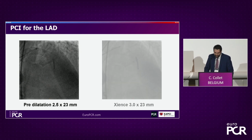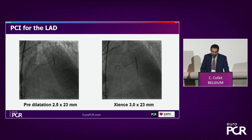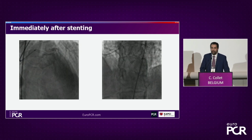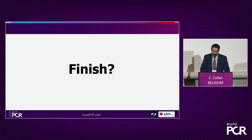This is the predilatation, predilated with a 3.0 balloon. This is the intermediate result. It looks pretty good angiographically. And then we said, okay, we believe in physiology. We have to check with physiology. Let's go back with physiology. I put some questions, but we can discuss that later.